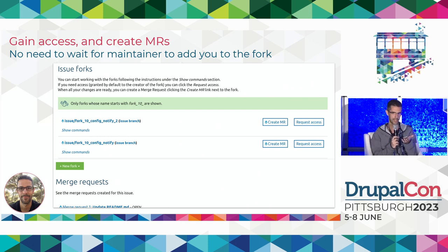So for example, the create MR button, you can see there is a GitLab icon, and that's just because you will be directed in there and you will create the MR from there. So that's kind of educating the users on how to use the new system. That means that they could create an MR directly from there if they learn.